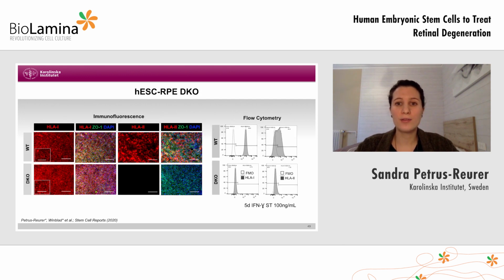Similarly, we also derived double knockout RPE cells lacking HLA class I and II molecules, and although HLA class I was still present intracellularly, as shown before with single knockouts, it was not present on the cell surface. Also, HLA class II was not detected when assessed by both immunofluorescence and flow cytometry compared to wild-type cells. Remarkably, it must also be said that differentiated RPEs from both single knockout beta-2M and double knockout cells did not show any irregularity in differentiation or survival, and also showed characteristic morphology and pigmentation of the native RPE cells.